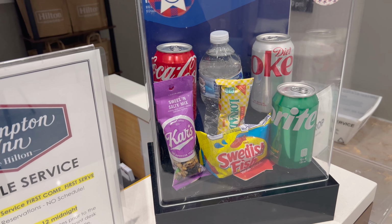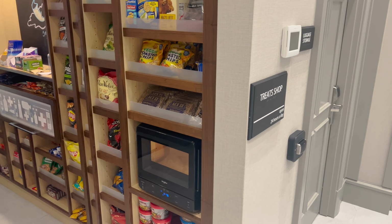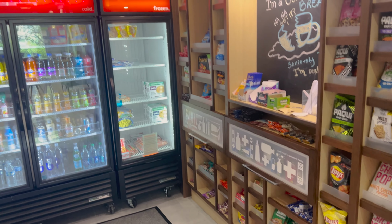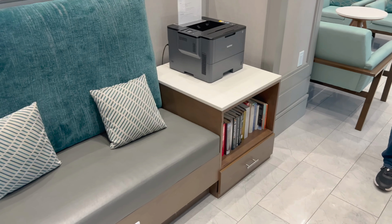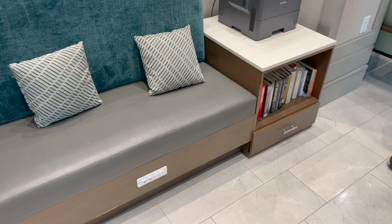And here is the tastiest perk. They do have this treats shop open 24 hours a day. So that's nice. If you're hungry anytime today, you can come to the treats shop. Prices. They do have a printer out here, and they have some plug-ins and then some books you could read.